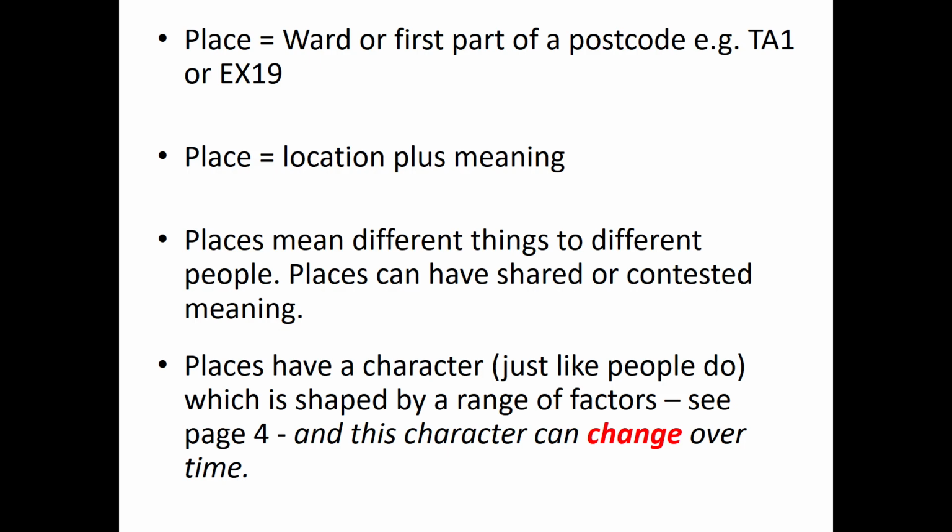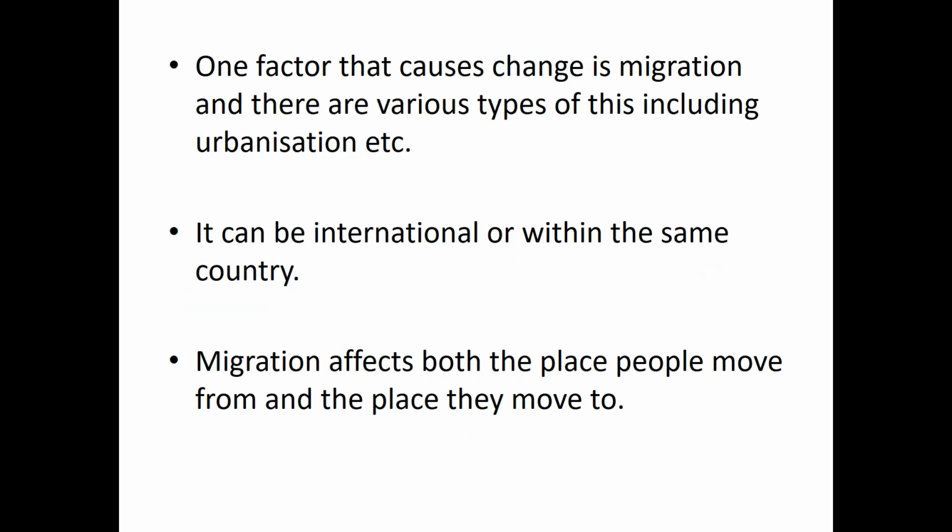Places have a character, just like people do, and there's a range of factors. I'm not going to go through them all because they're in your module booklet, but it's things like who lives there, the physical geography, external linkages, the history, and I've put it in red because fundamentally what the module comes back to is the idea that that character can change, particularly because of who lives there.